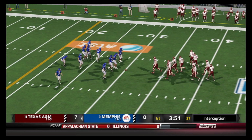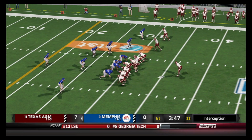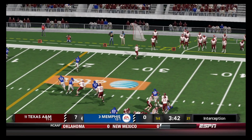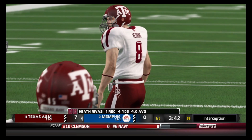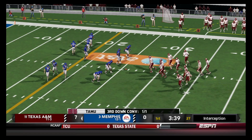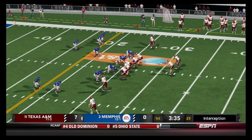It's second down and 11 to go. Ball on the 30. He's got it with room to run. Out of bounds at the 26. How about that play? That's a good pickup there. He just dropped back and delivered a nice throw. Texas A&M up 7 points.